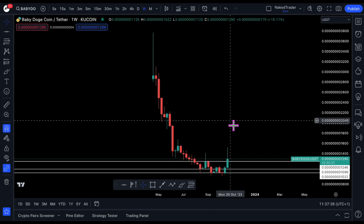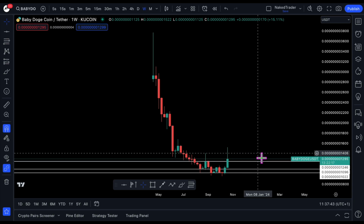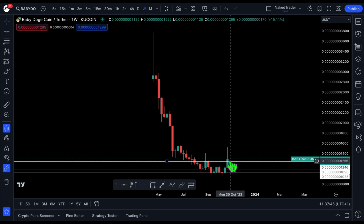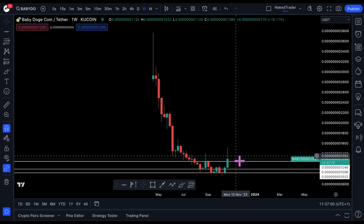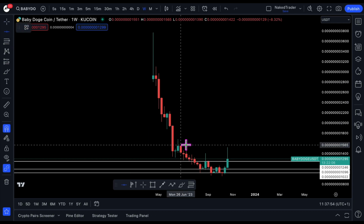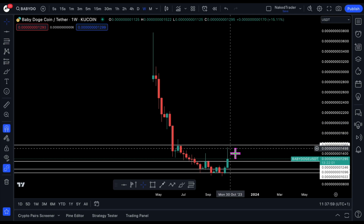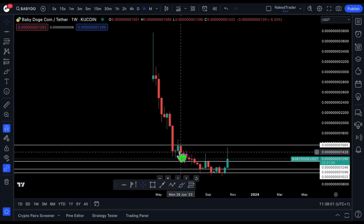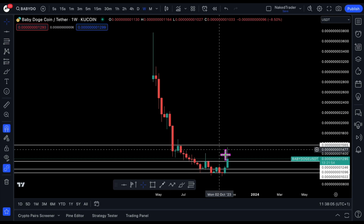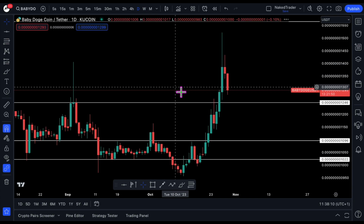Very interesting how we will close this week's candle. I prefer to see a closure above the 1246 Satoshi, and so we can have a weekly gain on the next week's candle. So far it seemed like a rejection from the support over here. Okay, let's go to the daily.